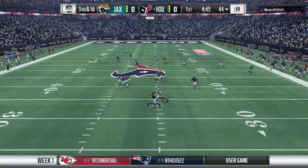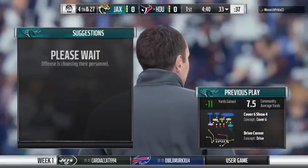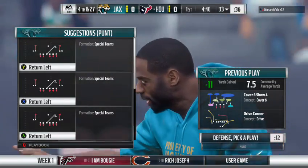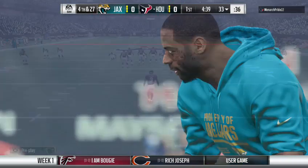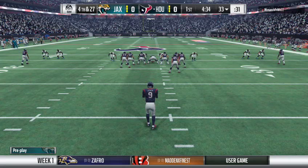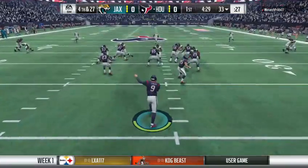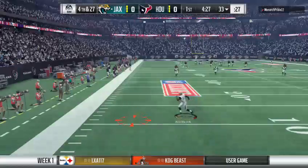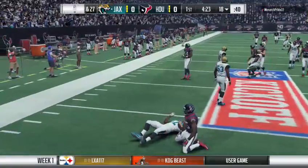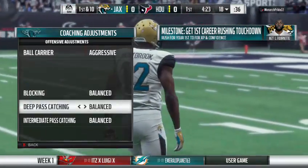A shotgun snap for Watson. And the pressure gets to him again. Dante Fowler. He's the one to get him this time. And back-to-back sacks are going to bring up a 4th down. Here now, Shane Lechler, 41-year-old punter, to kick it away. As the first drive of the game stalls out, he's on to punt. Big kick that time, 52 yards. And the Jaguars go on offense, first down and 10.